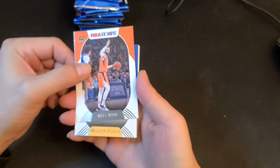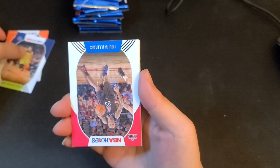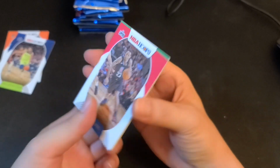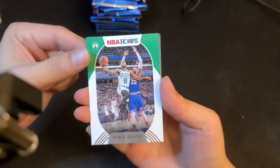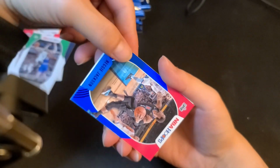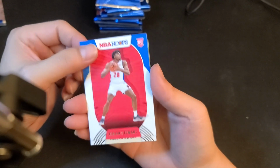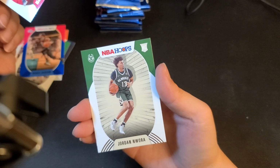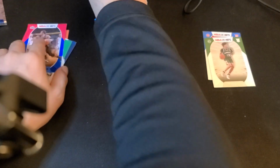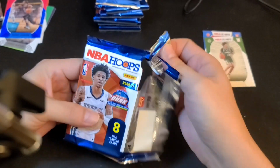Ricky Rubio, Malcolm Brogdon, Karl-Anthony Towns, Lou Williams. Why is he upside down? Kemba Walker. Should be getting into some of the other stuff. Nope. Reggie Jackson. Are all these cards flipped upside down? Isaiah Stewart, rookie. Jordan Nwora. Alright. Not a great start, but moving along.